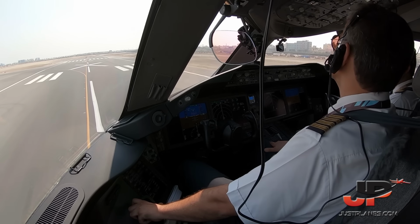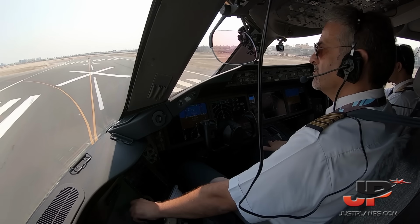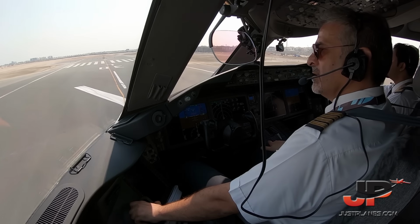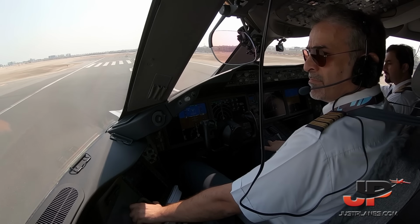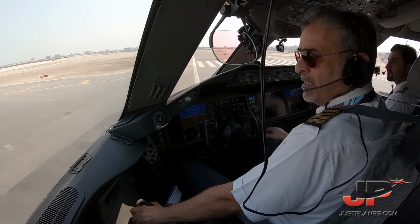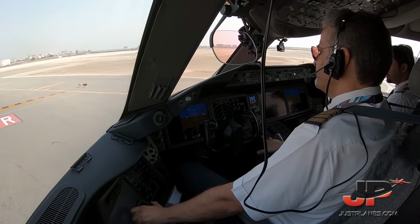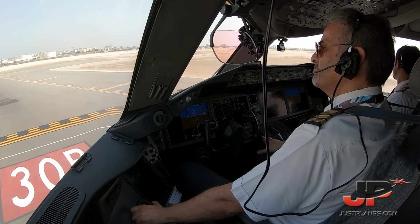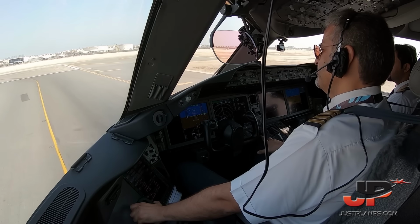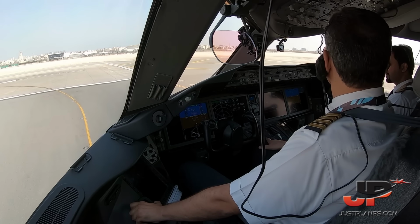Delta 003 heavy, in sequence, line up and wait, 30 right. Sequence, line up and wait. Approach is clear. Thank you. Aircraft rolling. Checked. Clearing the runway. Oscar Kilo Alpha Juliet, Uniform Alpha 453, initial altitude 4000, code 2225. Oscar Kilo Alpha Juliet, Uniform Alpha 453, 4000, squawk 2225.